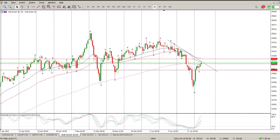You can see if you look to the left, that is the range that we were in before, sort of breaking above, breaking below, breaking above, breaking below, breaking above, breaking below that area. So this is the consolidation area again. We are coming up to the downward trend line, or pretty much on it, I would say.